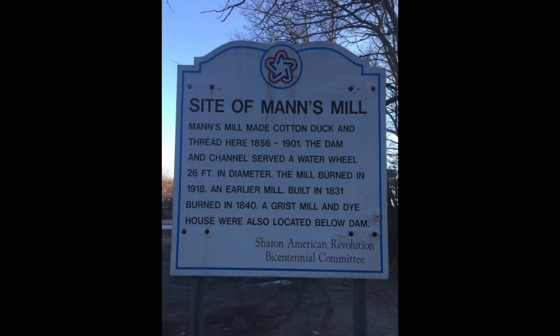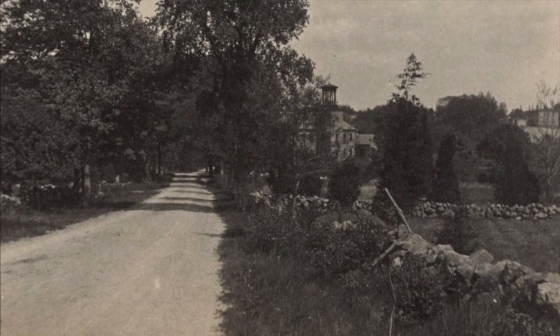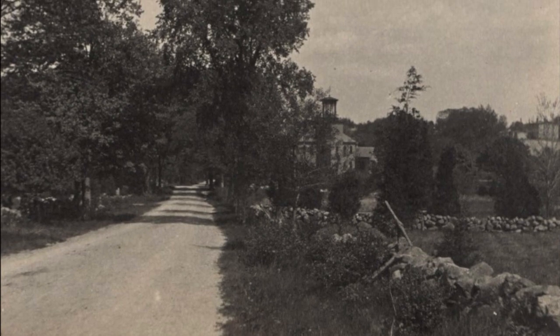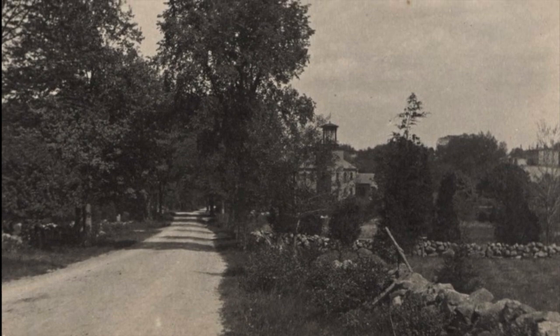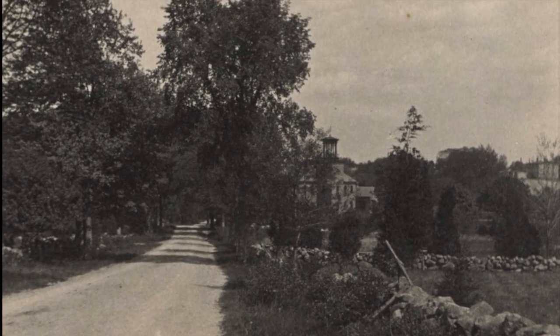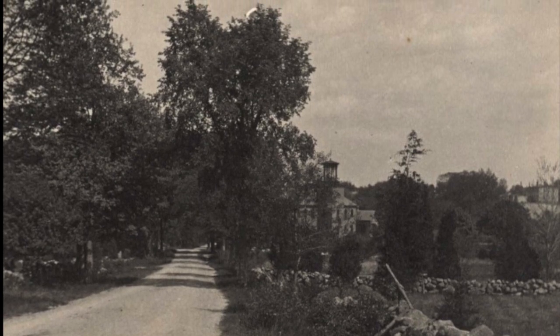So this is the site of Mann's mill. There's a very rich history with different mills being built on the property, and I will tell you a little bit more in a second. This photograph is from the 1880s, 1890s, and it is Billings Street, or what we know now as Billings Street. So imagine you are driving from the center of town down the hill on Billings, and on the right side in the picture you can see Mann's mill.